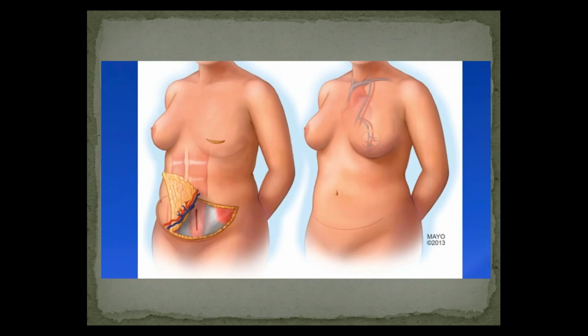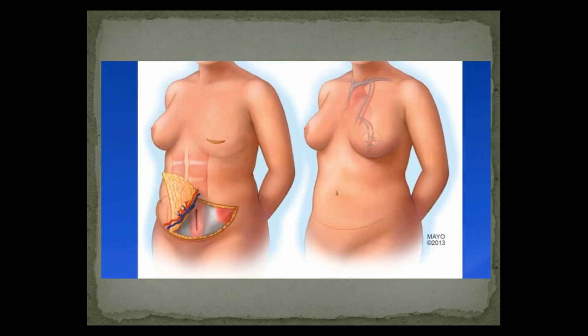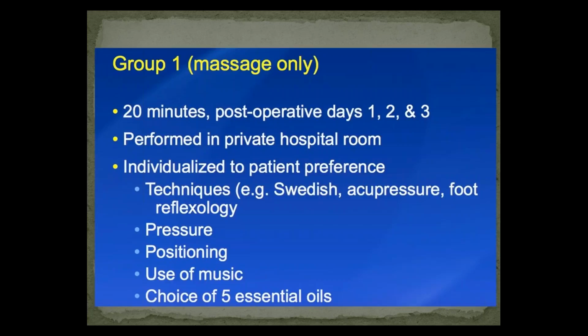Here's the basic thing that they did when they were doing the reconstruction. They basically took a flap from the abdomen and used that flap to rebuild the breast is what they ended up doing. And you can see they had to reattach the artery and the vein and all of that. Because it's real living tissue, they're replacing it with real living tissue, so it has to stay alive, so it needs blood and all of that.